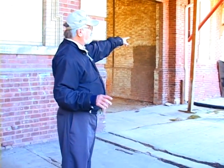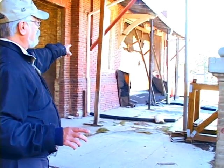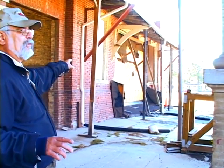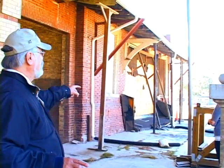Down here on this wing, you can see some damage to the wall, and we were told it was either a truck or a forklift that accidentally backed into that wall a number of years ago. But we have the original drawings, so we'll be able to put that back with the original windows, just like it looked originally.